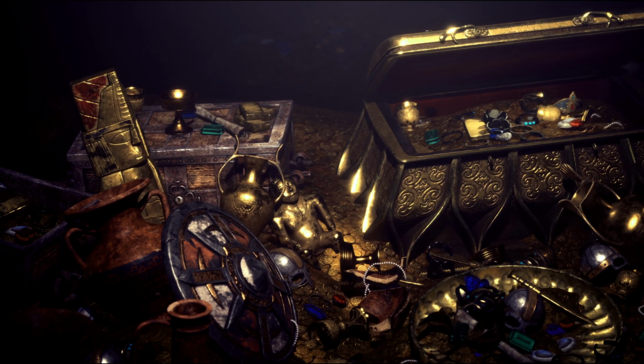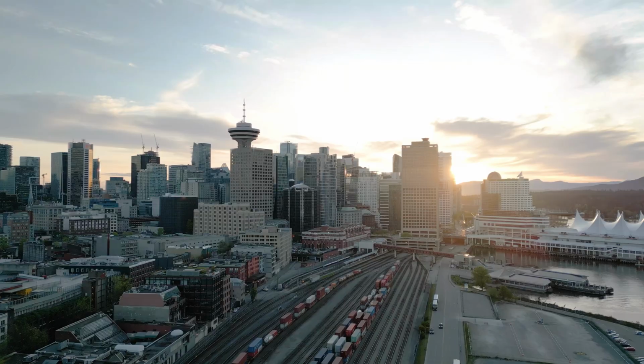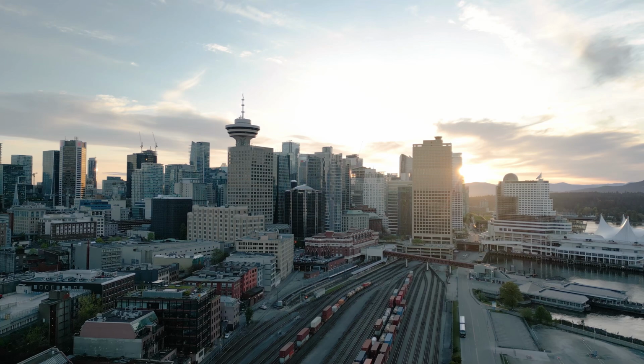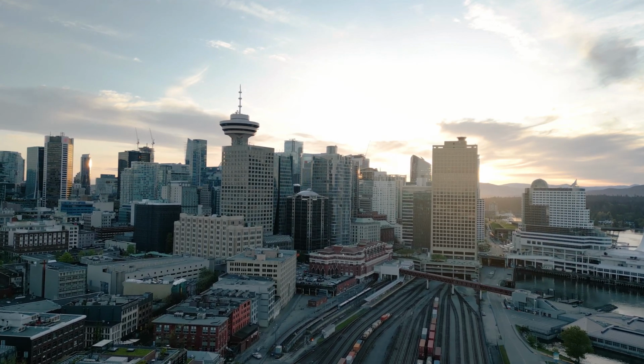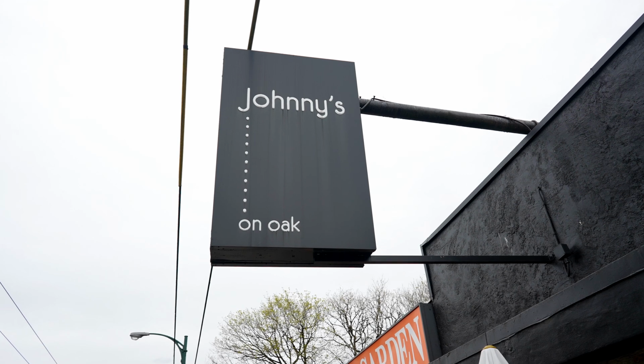Hello Panda fam. You guys know I love looking for hidden gems around Vancouver. I feel like there's so many restaurants and shops that nobody talks about, that they should be talking about. Because these hidden gems, these amazing mom and pop shops, are what makes Vancouver special. And today we're visiting Johnny's on Oak, a hidden gem in plain sight.